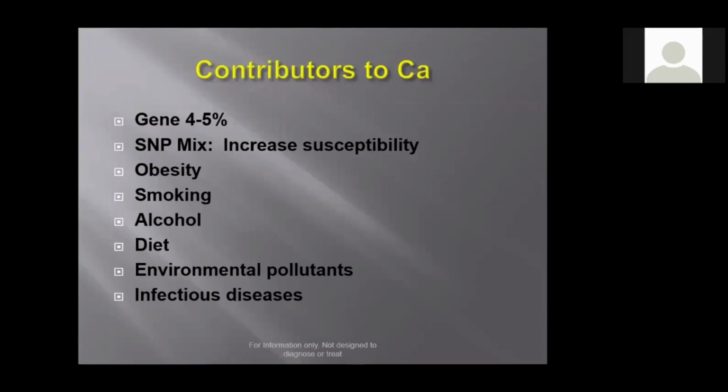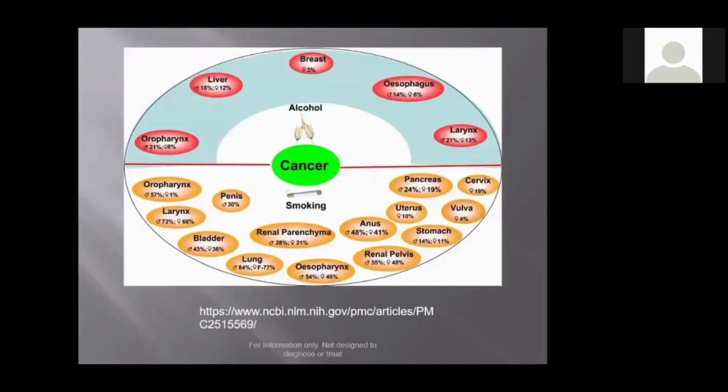Obesity is a very big contributor to cancer. Smoking, alcohol, diet, environmental pollutants, and infectious diseases. Okay, so I'm not going to dwell on this. There will be a recording of this lecture, and then anybody can just go into it and have a little look at this. But if you look above the line, you can see alcohol.